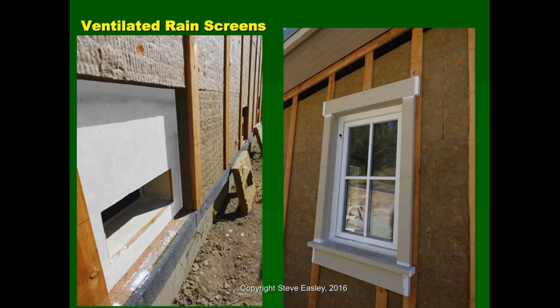Another approach that helps reduce thermal bridging, as I mentioned, is exterior insulation. To give you an example of how that might work in a rain screen wall, here we have 2x6 studs and a weather-resistant barrier. We have mineral fiber insulation over the top of that, which is very breathable. And then we have our furring strips that are screwed through into the studs to support our cladding.